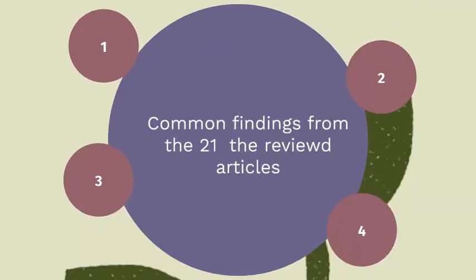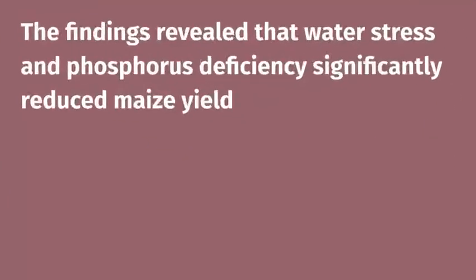Now, let me talk about the second finding. The findings reveal that water stress and phosphorus deficiency significantly reduce maize yield, while soil amendments increase photosynthetic and antioxidant defense in maize growth under phosphorus and water deficiency conditions. Similar studies were required to investigate the micronutrients and the crop plants. So there is further research needed.